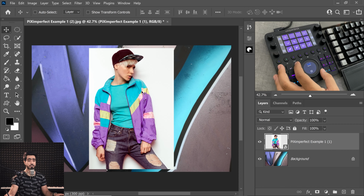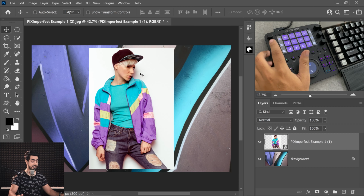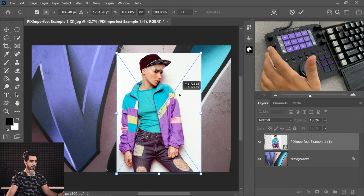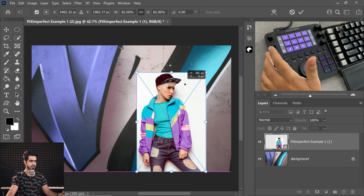If you want to adjust it, you can press Ctrl or Command T or assign one of these buttons to that. Now these are knobs, but these knobs are also clickable. So what I've done is that I've assigned this knob for Ctrl or Command T. So if I press that, it's going to show up. Let's just place it right over here and place her just like this.